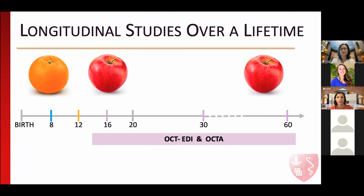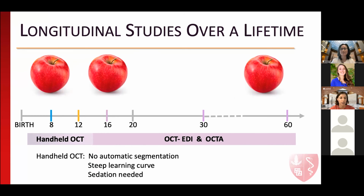And one thing that is missing in children is the ability to compare apples to apples. As you know, in children, we can use a handheld OCT early on, usually between the ages of 0 up to about 5 years of age. And then after that, they can actually sit in the tabletop OCT where we can acquire EDI and OCTA. But handheld OCT has no automatic segmentation. It's a very steep learning curve, and it's not really generalizable because you need sedation and people need to learn how to use this.